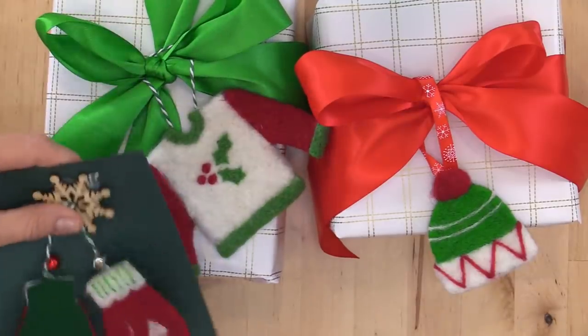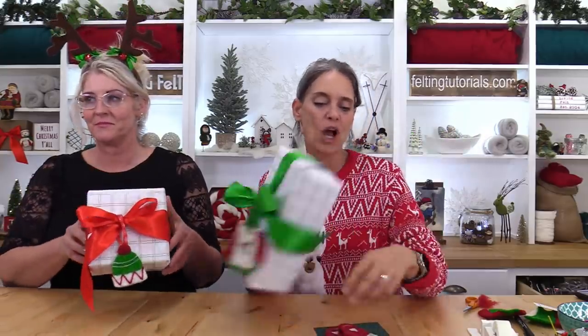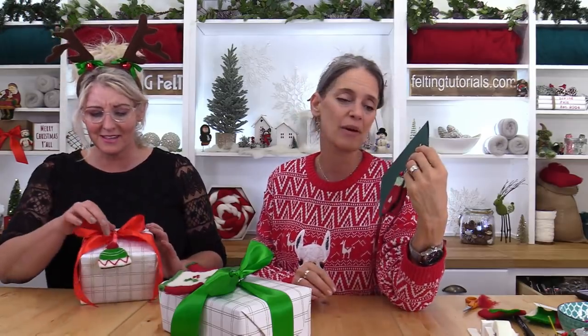I know what my tree's going to look like, on it and under it. Super fun. So I love these little presents, great for name tags. And it's a way to give an ornament and a gift at the same time, or give an ornament and a card at the same time, or you could just wrap the ornament and send one to a friend. I think it's so fun, just knowing that it was made by you for them.